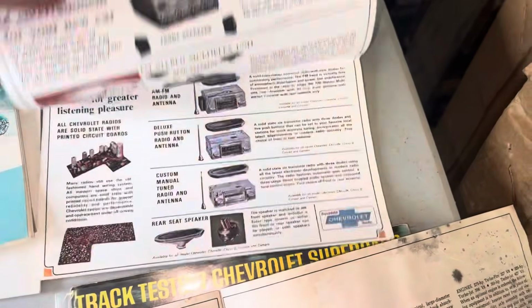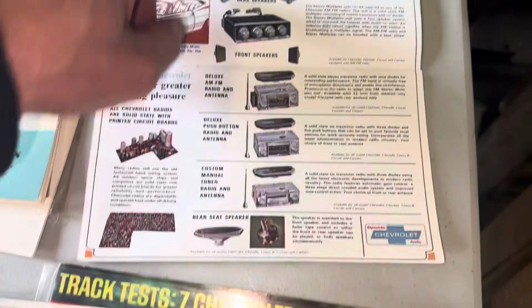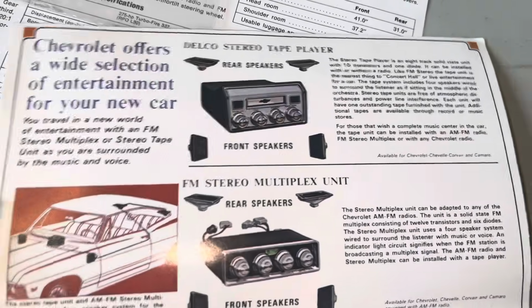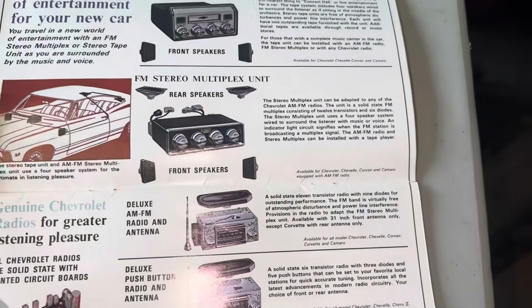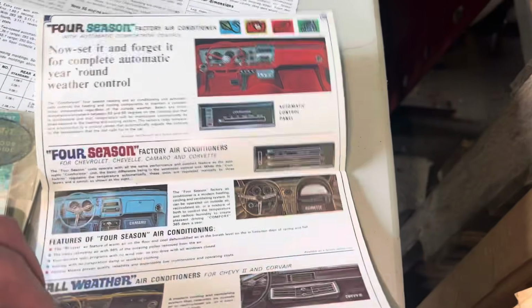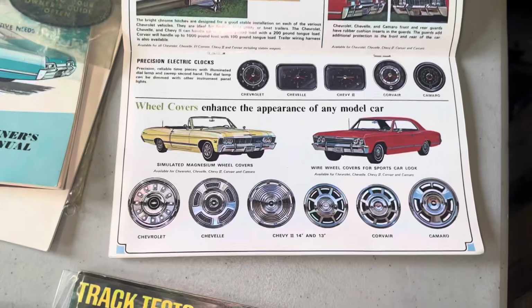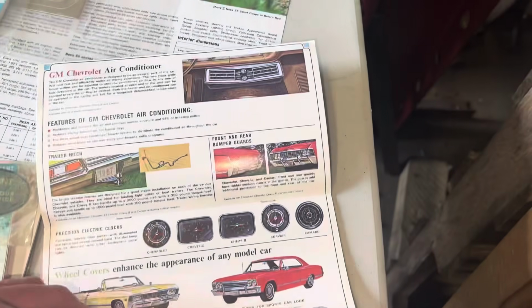You can see right here, you can see the rear speakers. He purchased that. He purchased the front and rear speaker multiplex Delco stereo tape player. He added that to the Impala. Let's see, what else do we have here in these accessories?